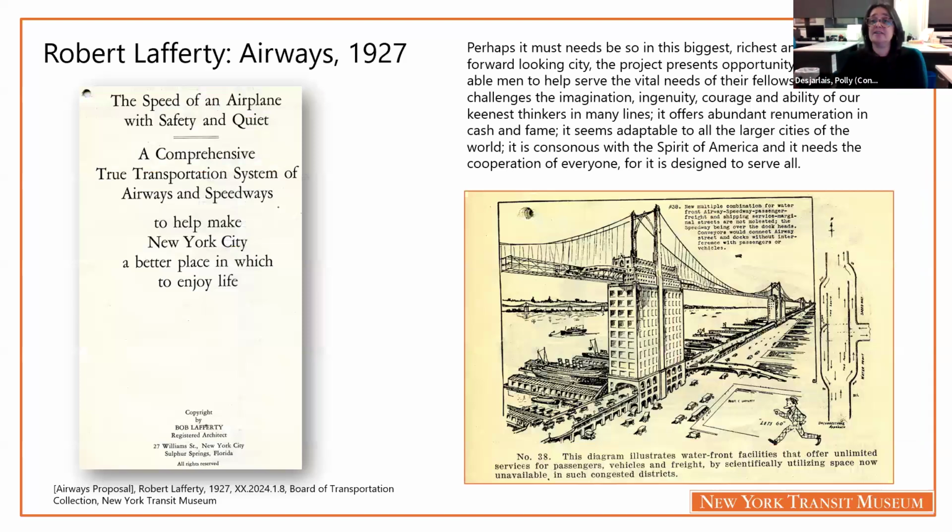In the light of a Titan city, architect Robert Lafferty sent the city his proposal, which he called Airways, in 1927, fully embracing the idea of a mega city that needed to be planned out, especially its transportation needs. His extensive concepts were sent to the chairman of the Board of Transportation, John H. Delaney, by way of an attorney named George Coffin Warner, who was a big supporter of the project proposal. He describes the spirit of his proposal this way.